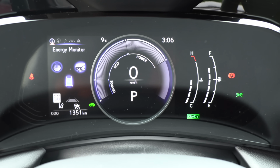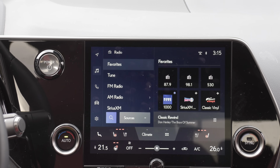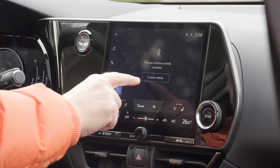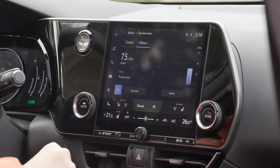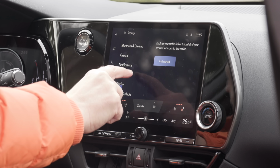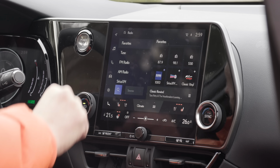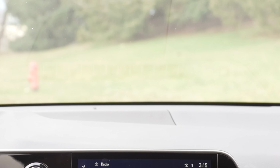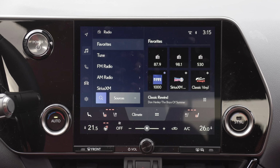Both come standard with a 7-inch multi-information display and a 9.8-inch touchscreen, with an available 14-inch touchscreen. Both screens have the Lexus Interface multimedia system with wireless Apple CarPlay and Android Auto. Lexus says this system is 5 times faster now. The touchscreen is simple to reach, intuitive to use, and the graphics are easy to read. What's unique for both of these vehicles is the trackpad. Lexus has abandoned it. Everything is now touchscreen.